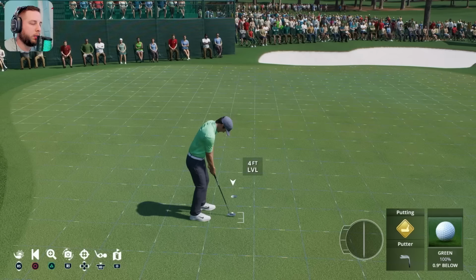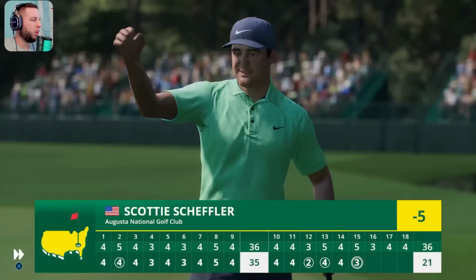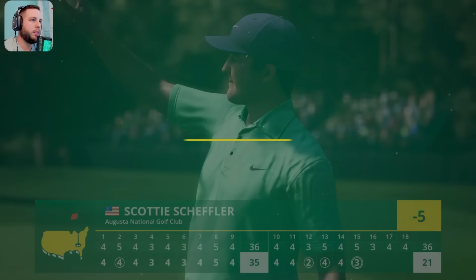Okay. Scottie for eagle. Left edge. Push it in, baby. Oh, let's go! Yeah, some days you miss, and this is one of those days. That's the champ right there, as he'll walk away with an eagle.